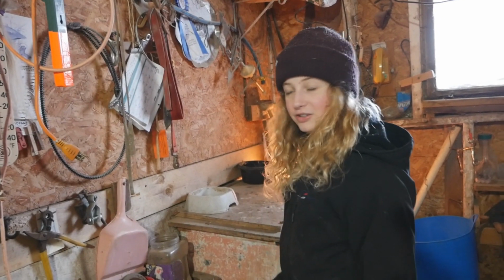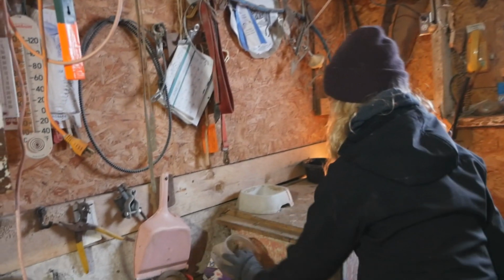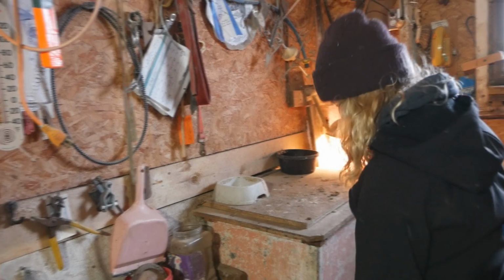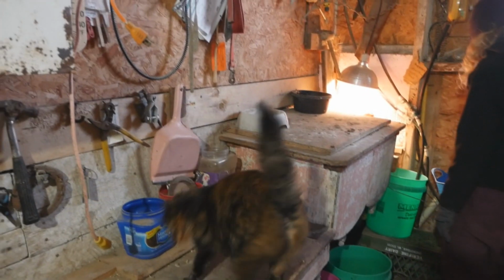I found the camera batteries, your belt, a dustpan. That's just random stuff too. Garbage, water buckets. Cat. More water buckets. Hi, kitty kitty. Oh, I think it was Jack. We can turn them out. And then there's a bunch of cool stuff up here too.